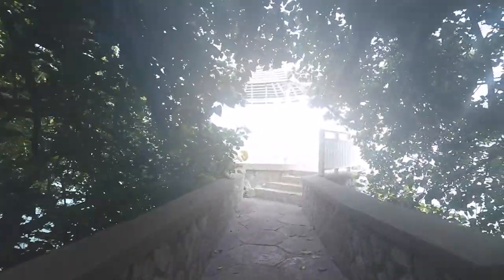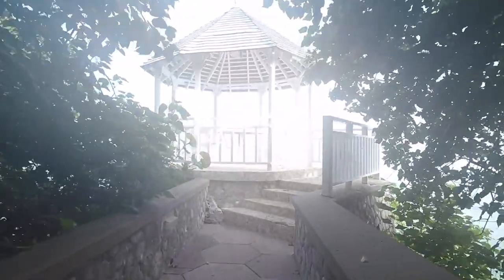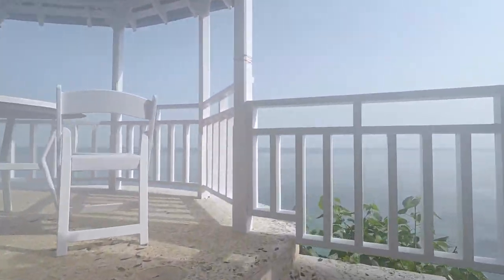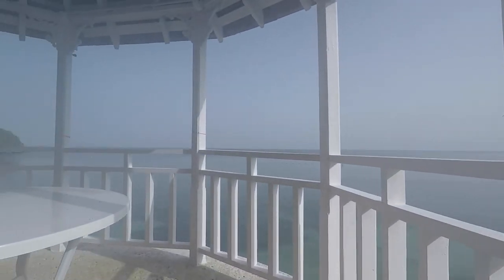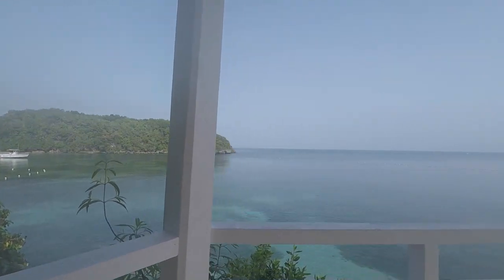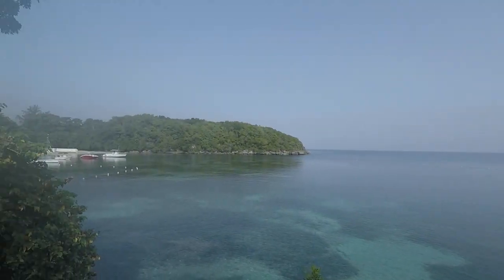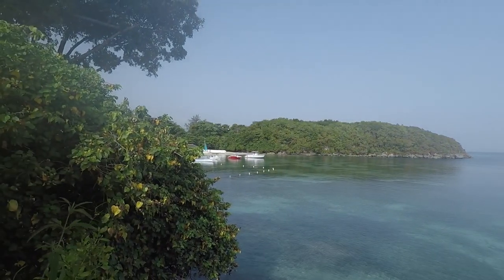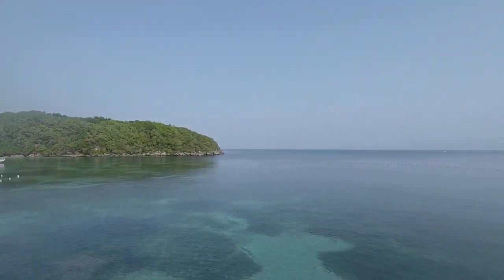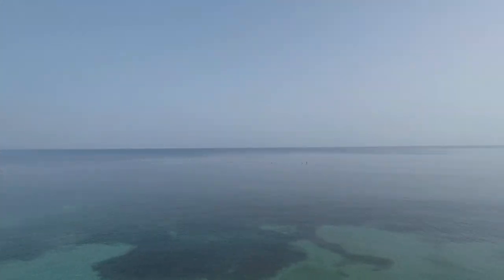So here is the wedding gazebo. I apologize for the sun in your eyes as well as for the hazy camera lens. We forgot to shoot this the first time through, so we shot this afternoon walking back to the room, and I think I got sunscreen on the camera lens. But you get a good look at it. You get to get a look at the bay. And not only can you book that for weddings, you can book it for private dinners.